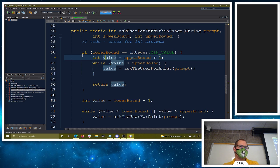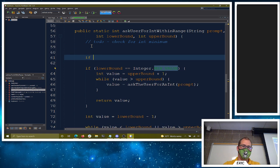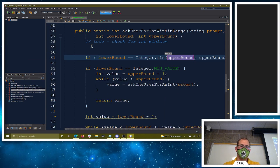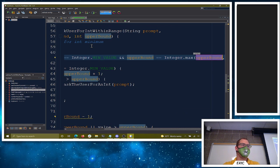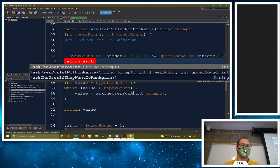Right? Sure. Do we have any other cases, though? What if that upper bound is the upper value? That could be a thing, right? So maybe we want to check for either of those conditions. So how about we do this one first? We'll say if the lower bound is equal to integer.MIN_VALUE, and the upper bound is equal to integer.MAX_VALUE. So if they said it can be anywhere from the lowest to the highest, then we don't really have to do any checking at all, right? If they said the lowest is the actual possible lowest and the max is the actual, we don't care. So we're just going to return, ask the user for an int, given the prompt.